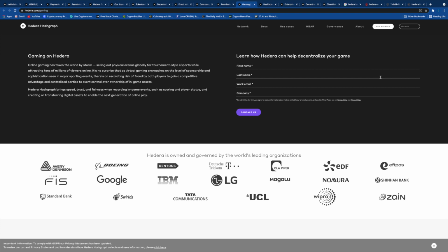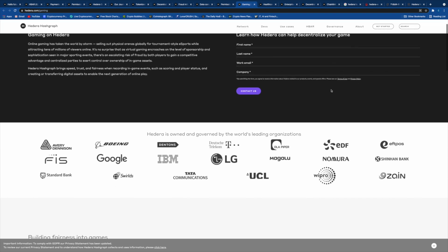We have Axie Infinity, we have Illuvium, we have Sandbox, and so many well-renowned Gala Games, well-renowned gaming cryptocurrency projects that are coming up, that are becoming bigger in this space. And I believe that Hedera too will be part of this huge gaming industry in the cryptocurrency space.